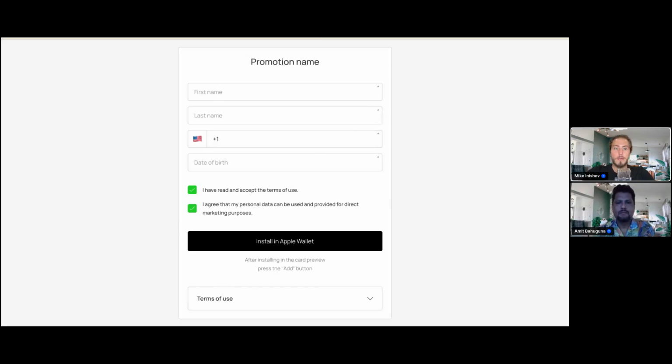And moreover, let me please change my screen sharing again. It's an interesting feature in Livestorm. We need to change the screen again and again.